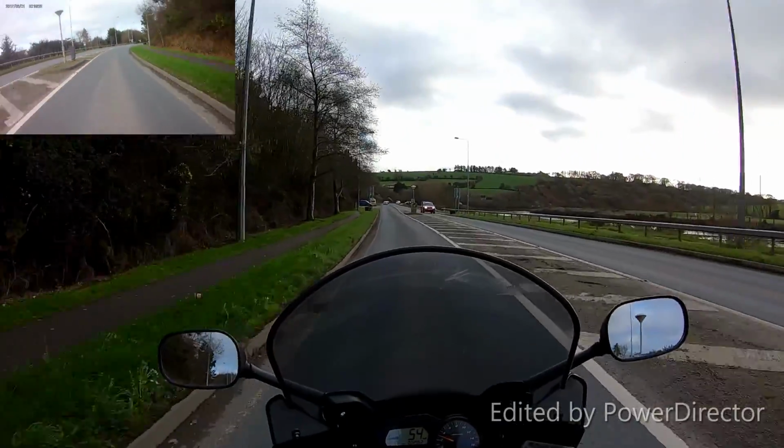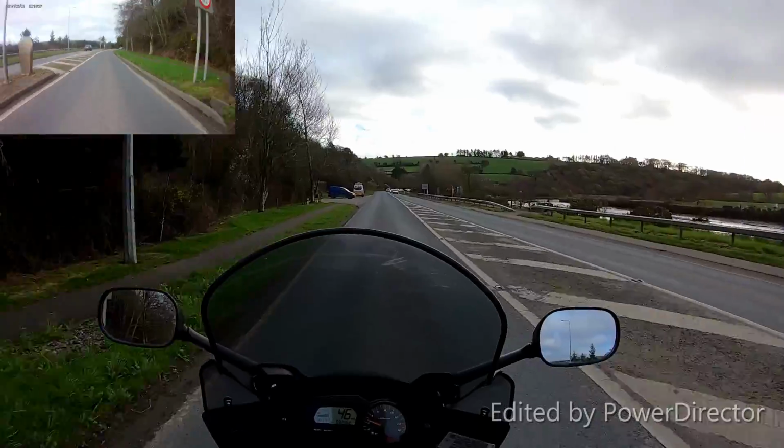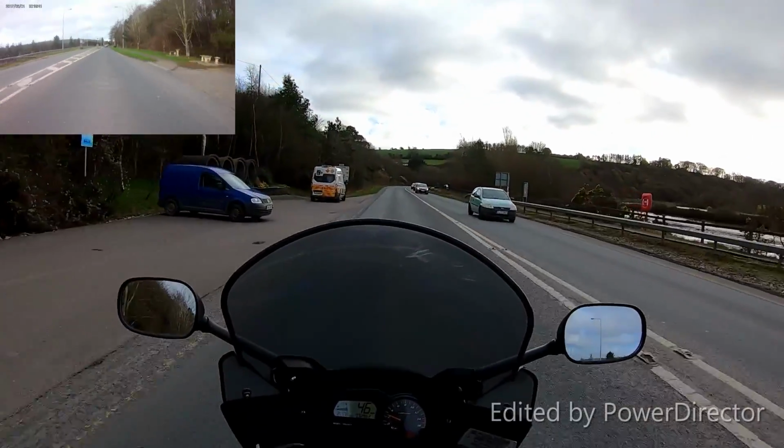So here we are now. This is one of my personal favourite sections of road towards Kinsale. It's very, very, very nice.